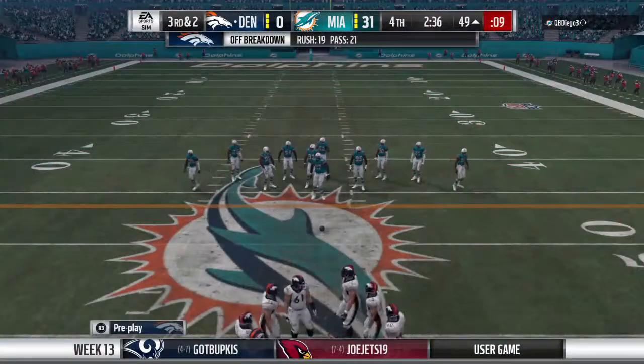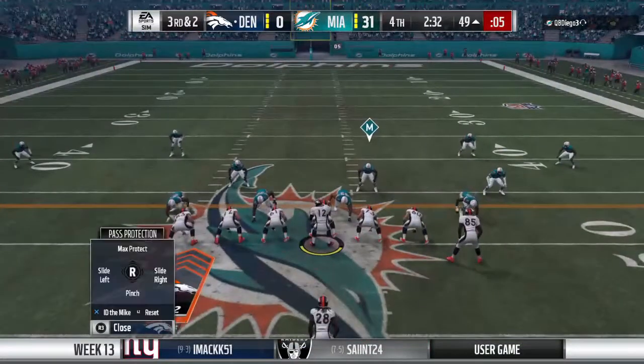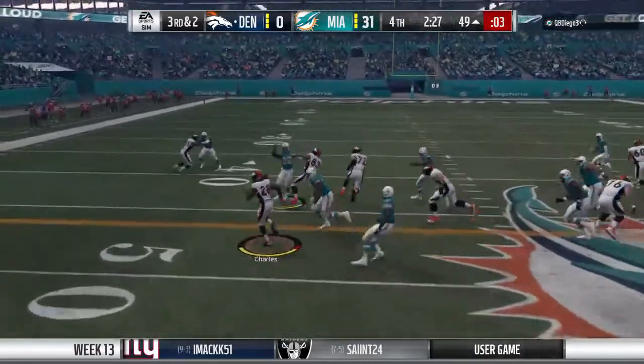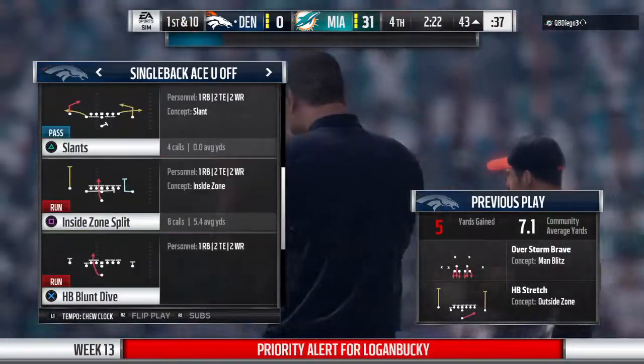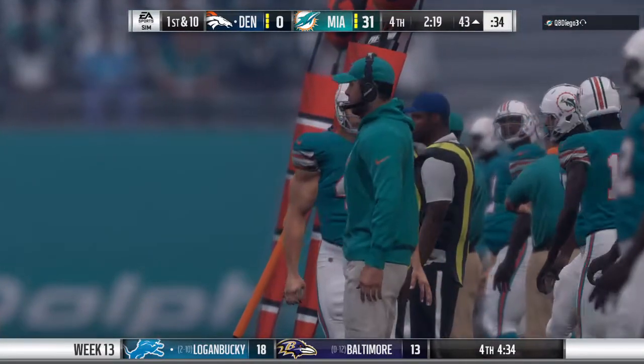The Broncos on 3rd down. They've converted a third of their opportunities, 3 for 9. This time they face a 3rd and 2. The play clock's running down. Short yardage situation. Here's Charles. And he's taken down at the 43, but not before picking up the first. At 5 yards on the play there as the drive will continue.